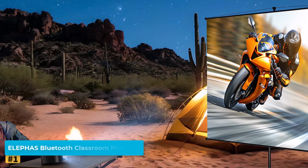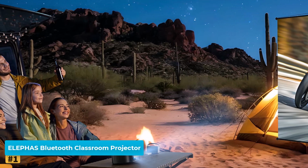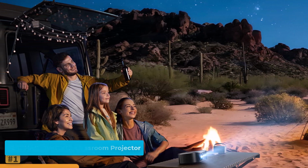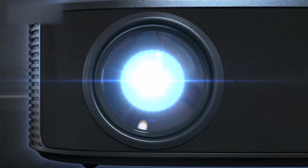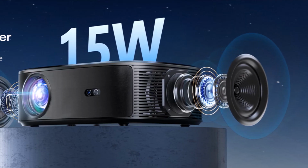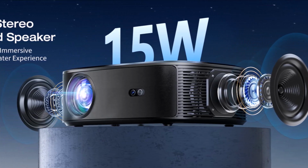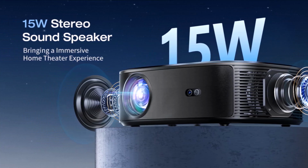Number 1. ELEPHAS Bluetooth Classroom Projector. The ELEPHAS Bluetooth Classroom Projector offers an exceptional blend of brightness, clarity, and smart functionality, making it ideal for classrooms, lecture halls, or multi-purpose rooms. Boasting 4K resolution and a 1000 ANSI lumen rating, the projector delivers vibrant, highly detailed visuals with a rich color spectrum, achieving up to 20,000 lux of color fidelity.